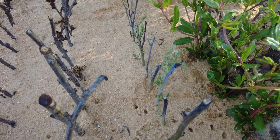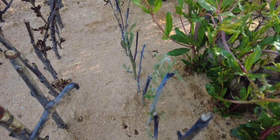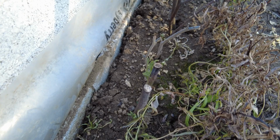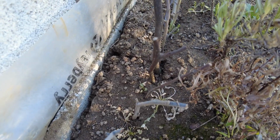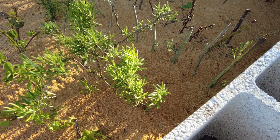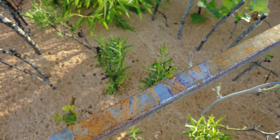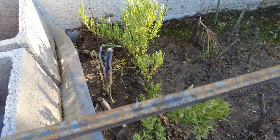Acacia lata in the sand. Acacia in the soil, not doing too well. Here we have some rosemary in the sand. Rosemary in the soil.